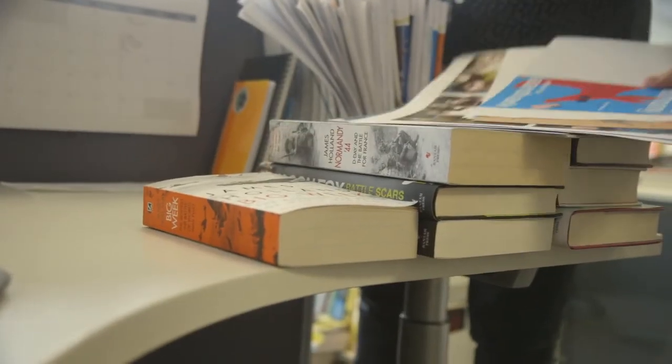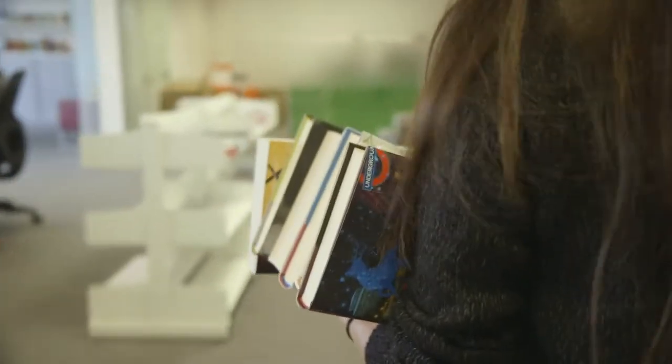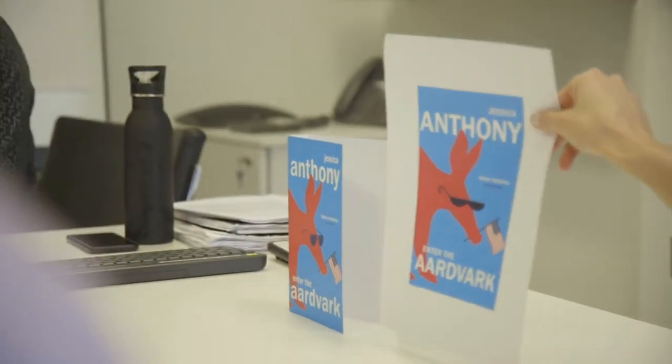We create several visuals, and then we go through iterations of finding the right colors, the right typography, the right compositions. We show them to the entire company, and then once that direction is chosen, it gets refined to the final cover that we see today in stores.